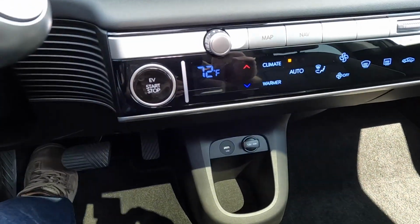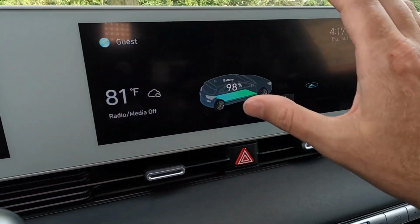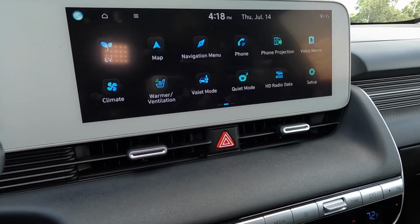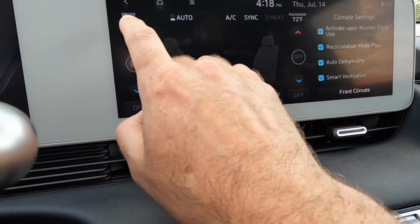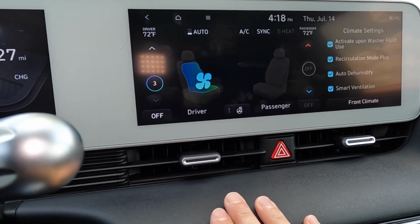Looking up, we do have dual zone climate control, and in addition to having a 12-inch screen with a lot of different stuff that is easy to use, easy to slide around, you do of course have Apple CarPlay and Android Auto. This being a limited model, we also have heated and ventilated seats, which is a nice touch.